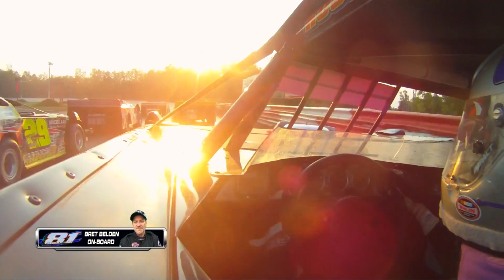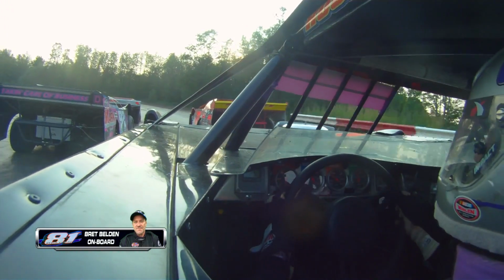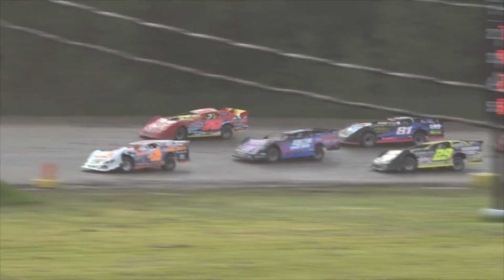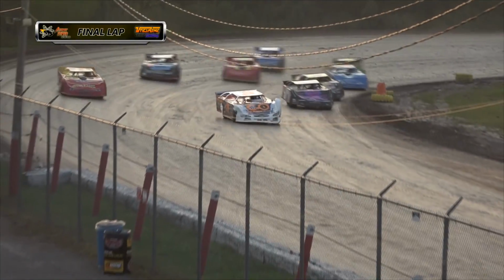And at Utica-Rome, one of the lines that a lot of the drivers run is right up on that lip, and it is a fine line. You get that tire an inch or 2 more to the right than it needs to be, and you'll do just what happened to Mayhew right there. 1 lap left to go. Brett Belden in that 81 is the driver on the outside looking in. Only 4 are going to transfer.